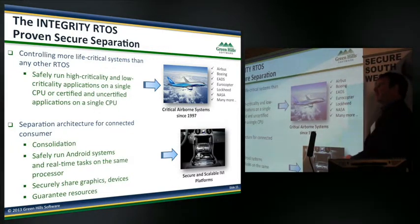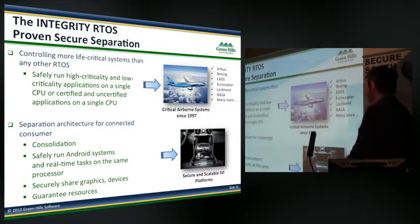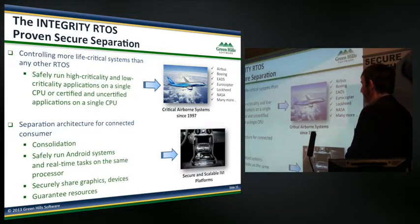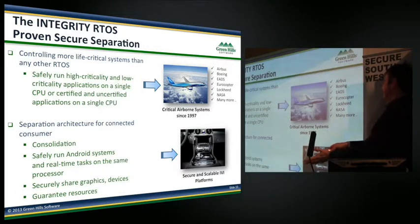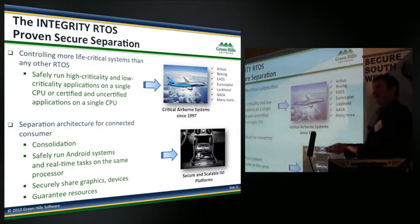This is kind of where it's at for a lot of our customers with their embedded devices, whether they're planes or cars, as in the example at the bottom. The other thing that you might want to do, and some of our customers do, is run high criticality and low criticality applications on a single CPU. Or they want to run certified and uncertified on the same CPU.